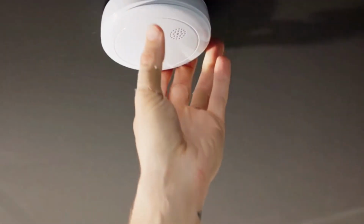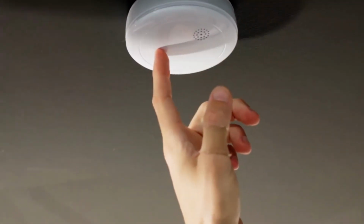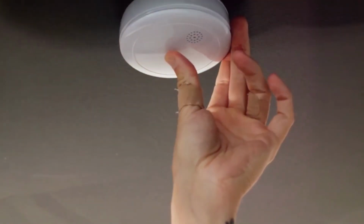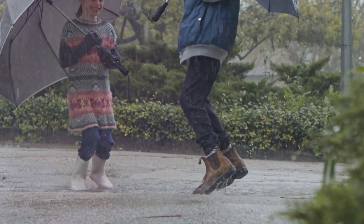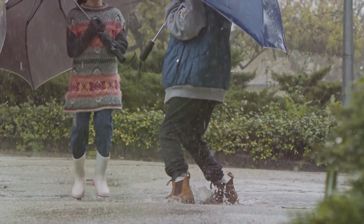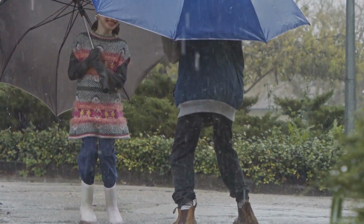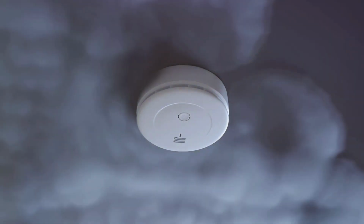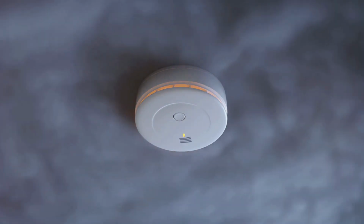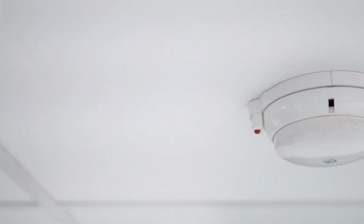Now, I know what you're thinking. Alex, I already have smoke detectors, and that's great. Smoke detectors are essential for any home. But aren't those enough? It's like asking if you need both a raincoat and an umbrella when you step out into a storm. Sure, one might keep you dry, but having both ensures you're fully protected. Smoke detectors are designed to detect smoke, which is a byproduct of fire. They are crucial for alerting you to the presence of a fire in your home. They're great for alerting you to fires, but they won't detect carbon monoxide.